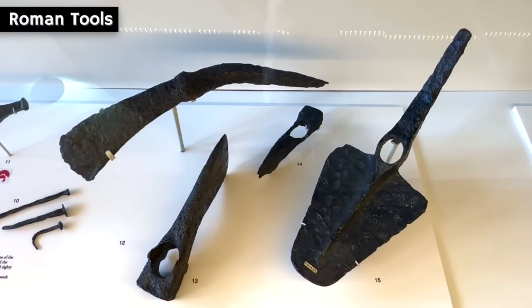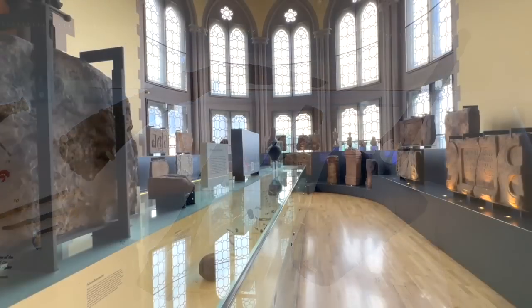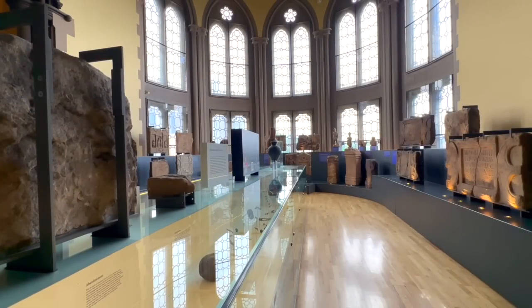Although this foray into Caledonia lasted barely 20 years, it did enable the Romans to leave their mark on the land, and the Hunterian Museum has a fascinating collection of artefacts related to this period, all of which have been excavated in Scotland.